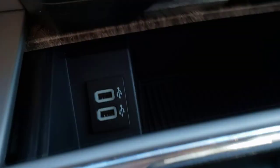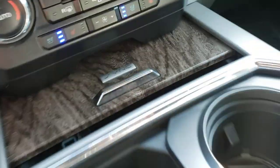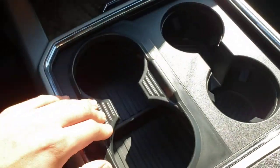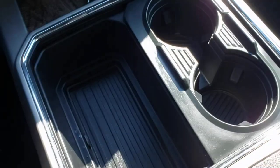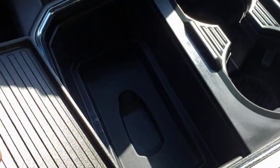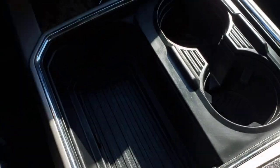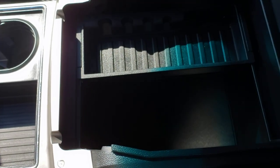Down in here, you got 2 USB ports along with a little cubby space. In here you got 2 cup holders there. You can slide this over for 2 cup holders here, and then this pulls out. You got storage under there. You pull it out again, and you can put the key fob in there. So that's real handy. Lots of storage in these trucks. Got a big center console here with a nice deep tray down there.